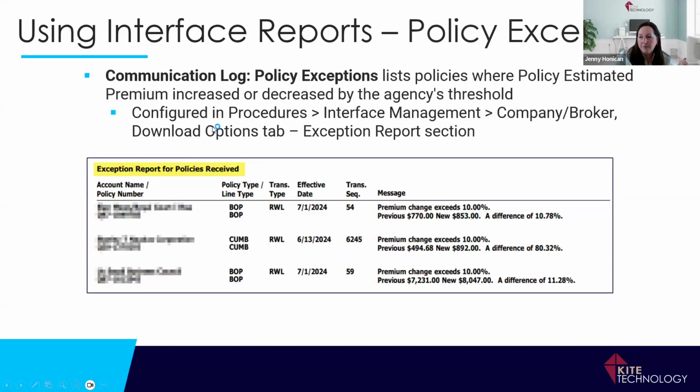And then our policy exception reports, spoiler alert, you can get an activity for this as well. You can see your policy exceptions just on this report, and this will tell you where to configure this: procedures, interface management, company broker, download options, and then your exception report down in the bottom corner. You can do personal lines and commercial lines separately. In this case, we've got commercial lines.